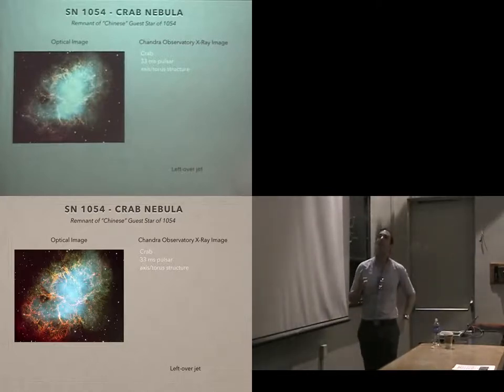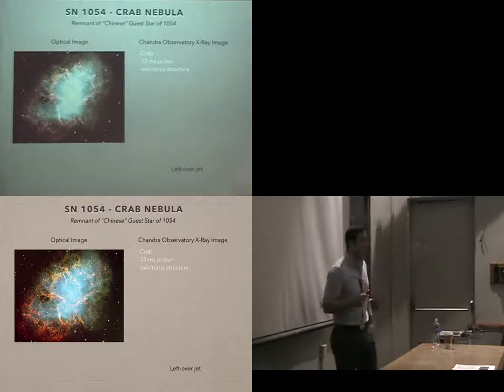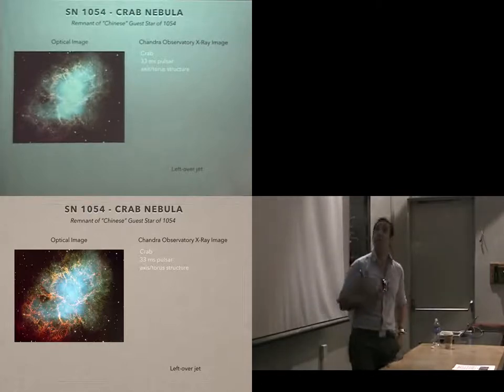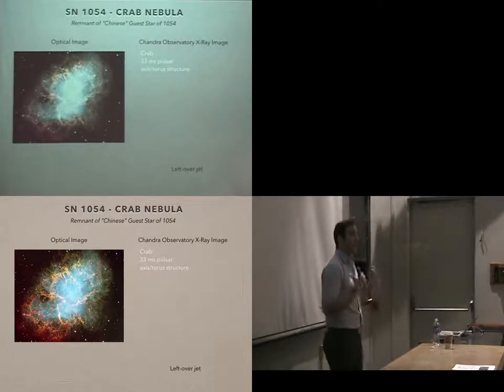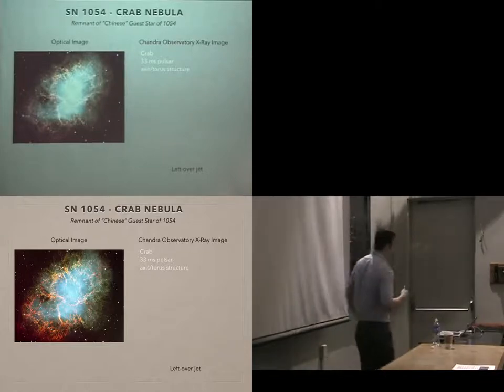And this is not a spherical structure at all. As a matter of fact, areas which are bright in yellow are areas where a lot of X-rays are produced in this image. And those high energy areas mean that you have material that is very dense that's emitting in the X-rays, and this is reheated by the pulsar in the center of the Crab Nebula all the time, continuously.